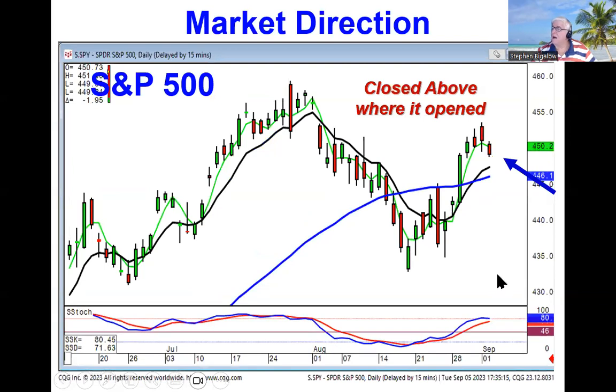Same scenario on the S&P 500. Opened lower and closed almost back to where it opened, but above where it closed on Friday. Told you there weren't sellers, there were buyers still in this market.